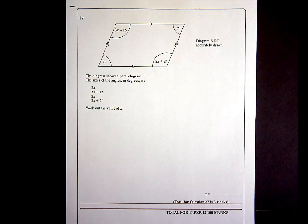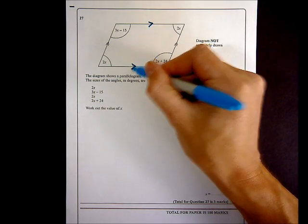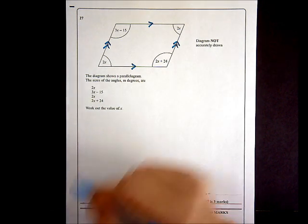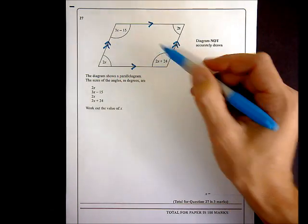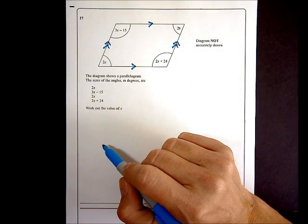On question 27, I'm shown a parallelogram. This side is parallel to this side, and this side is parallel to this side. And I'm shown the size of the angles in degrees, and they're given in terms of x. So 2x here and 2x here, these two angles are the same size, and 3x take away 15, and 2x plus 24 here. And I'm asked to work out the value of x.